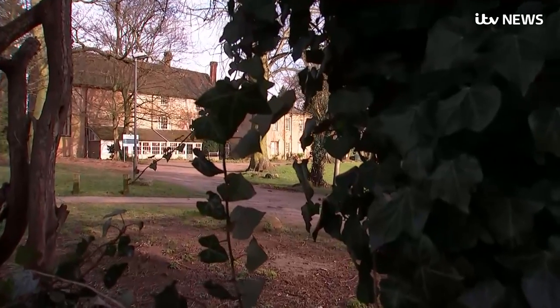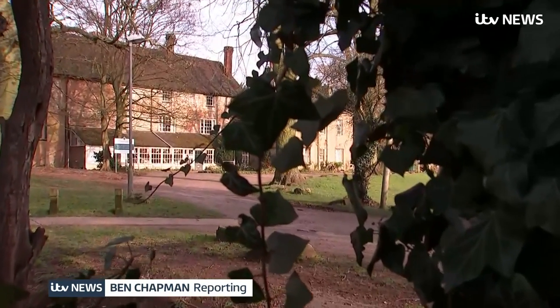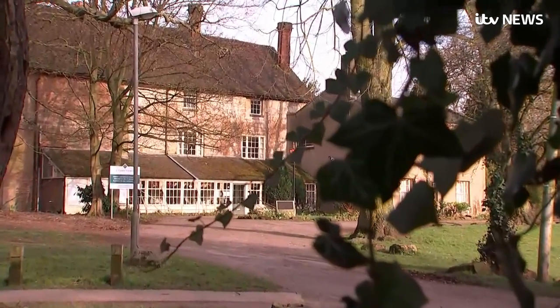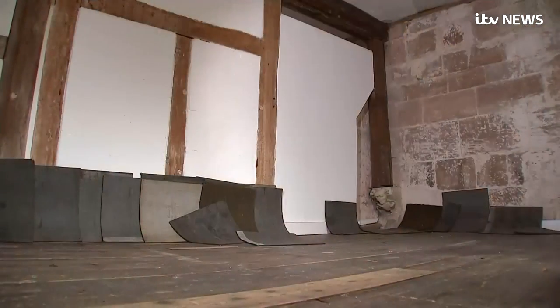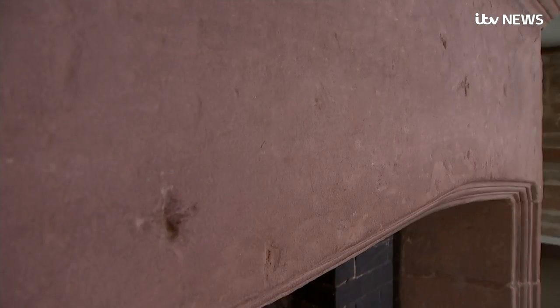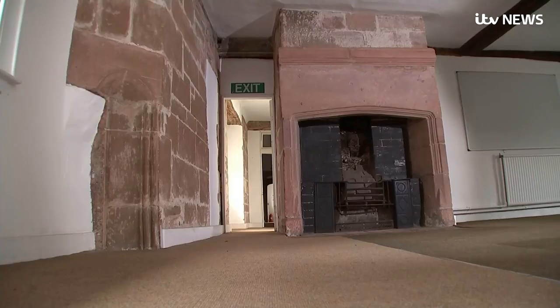In a quiet corner of Coventry, there's a piece of history that's not just hidden away, it's hidden beneath centuries of architectural abuse. In its unloved rooms, there are clues that this began as a 14th century monastery, one of only nine of its kind.